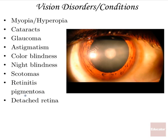Retinitis pigmentosa has to do with a dying off of those pigment discs inside of the rhodopsin. And that's something that could eventually make rods and cones just not function at all. So this is something that could lead to blindness over time.